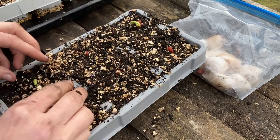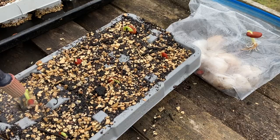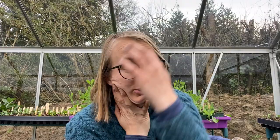So anyway, I have potted them up in a really shallow tray, and we'll see. I have no idea what variety it is. Maybe it's kidney beans or something like that. It's way too early to sow beans, but I'm just keeping them in the greenhouse. If they survive, they survive. If they don't, it's all right. I have no idea if they're dwarf or if they're going to be super tall climbing ones. Yeah, we'll see.